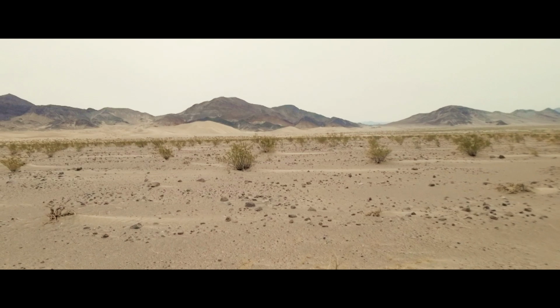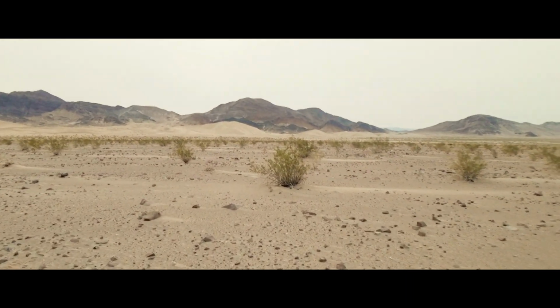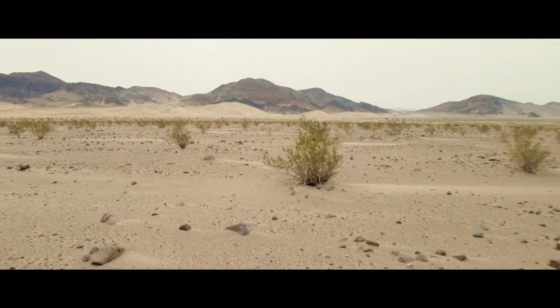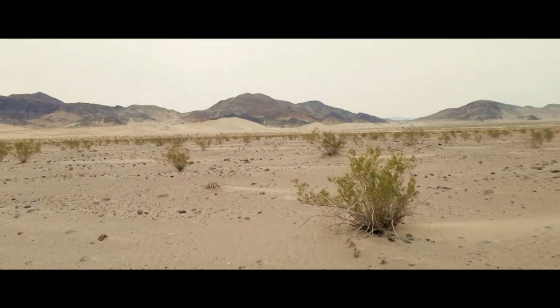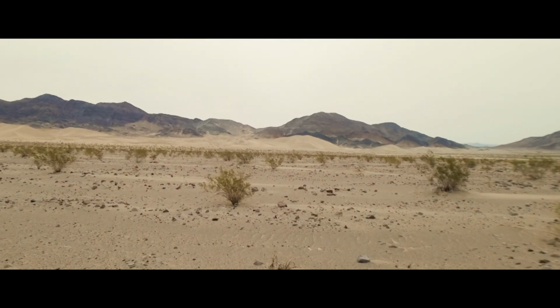Okay, well, as soon as I get out of this small, well, it's turning really sandy right now. As soon as I get out of this, I will turn the camera back on. You can kind of see where the dunes start right down there. It's about 10 minutes away.